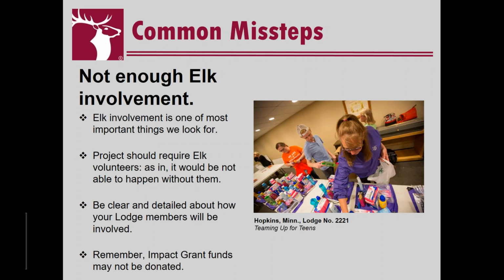So a good, real-world example of this is actually Hopkins, Minnesota, Lodge number 2221. Their Teaming Up for Teens program, which is right there, a great picture on the slide. So what they do out there in Minnesota is they do monthly packing events for homeless teens in their suburban area. And then coupled with that, they do events with these teens, and they have a key group of core volunteers that are constantly in contact with the organizations that they partner with.